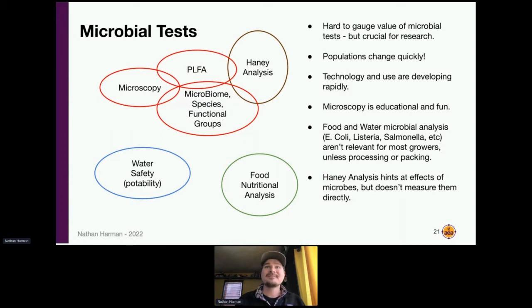So it's worth doing. The problem is a lot of them are expensive, maybe time sensitive, and bacterial populations, microbes, they change very fast, right? Any little bit of weather, moisture, fertility, practices, tillage, what kind of plant community. You can't take a microbial test from 2 years ago and assume it has anything to do with what's going on now. So they're very good at keeping up with on-the-moment changes.